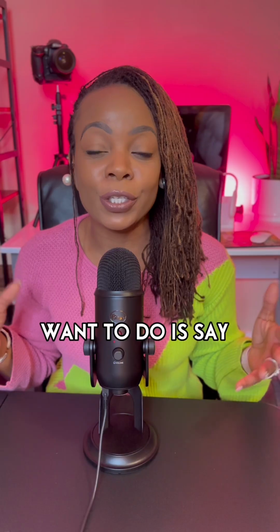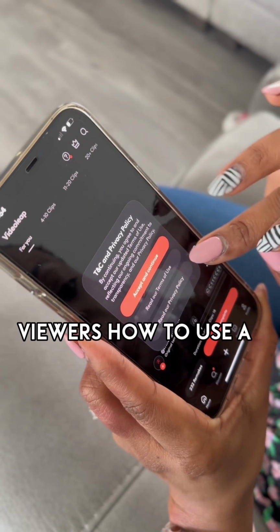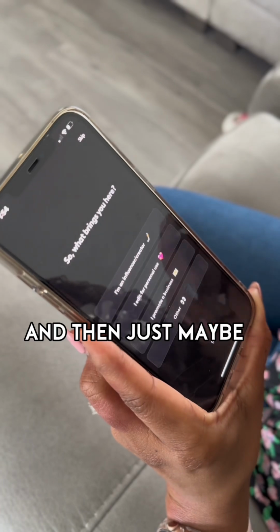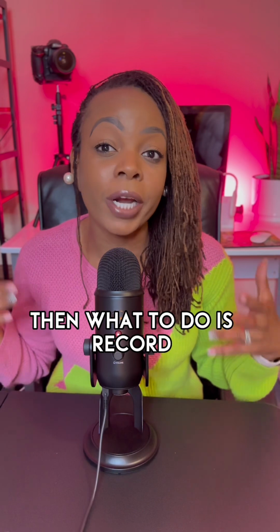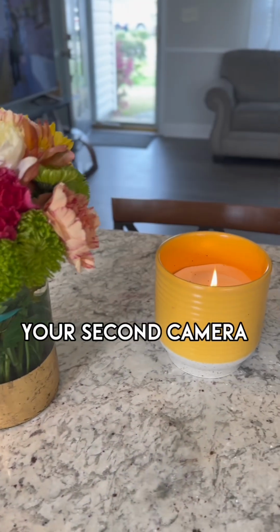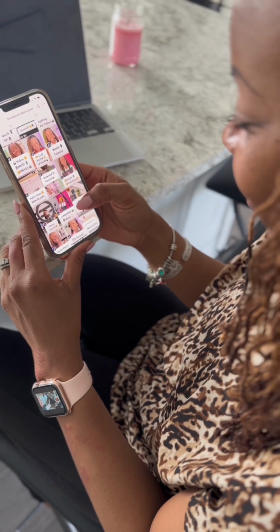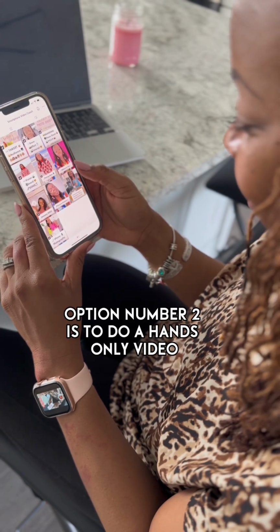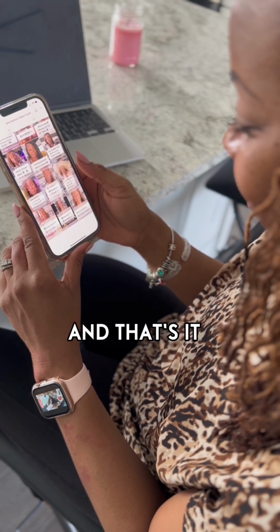The next thing you may want to do is, say for instance, if you are showing your viewers how to use a specific app, then you may want to just take your phone out and do the demonstration with your hands only. Then what to do is record some sort of B-roll where you have a second camera looking over your shoulder while your hands are scrolling social media, and then you could do a voiceover there. So option number 2 is to do a hands only video where it is really just your hands in the video and that's it.